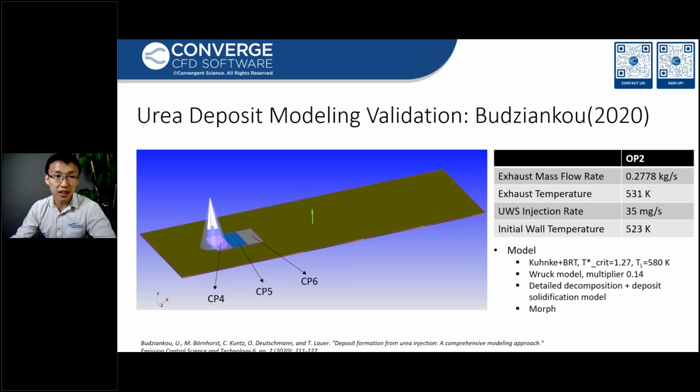All right, in order to validate the urea deposit modeling features, we're going to use a case from this 2020 paper. The citation is at the bottom. What this paper did is conduct an experiment on a pretty simple geometry where we have a flat plate and a urea water solution injection on the top. In the experiment, the researchers are trying to measure the mean temperature in different regions on the test plate, and also the liquid film patterns, the deposit patterns and the deposit mass. The operating point is listed in the table on the right-hand side, and at the bottom it lists all the physical models we used in this simulation.